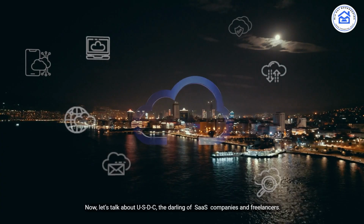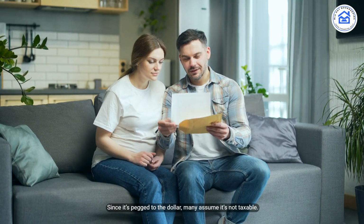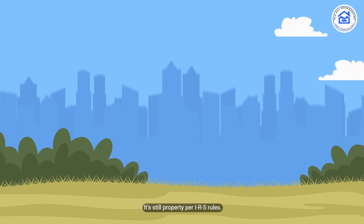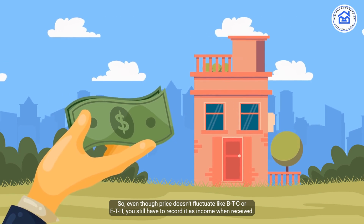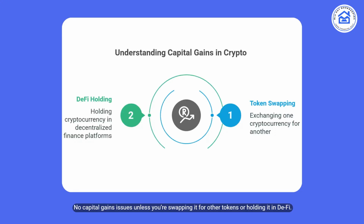Now let's talk about USDC, the darling of SaaS companies and freelancers. Since it's pegged to the dollar, many assume it's not taxable. It's still property per IRS rules. So even though the price doesn't fluctuate like BTC or ETH, you still have to record it as income when received. Good news? No capital gains issues unless you're swapping it for other tokens or holding it in DeFi.